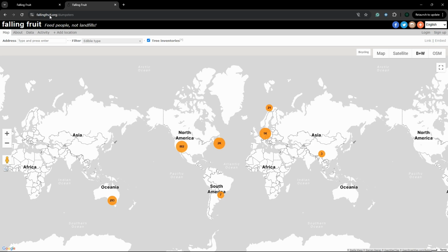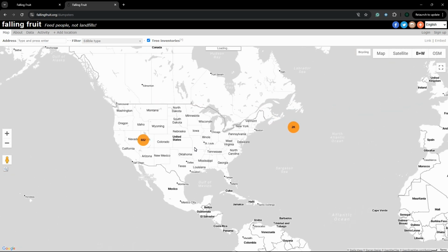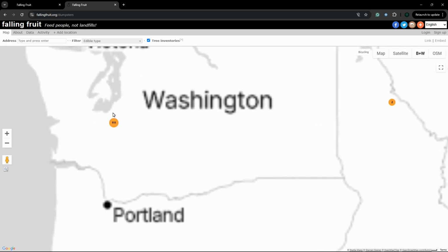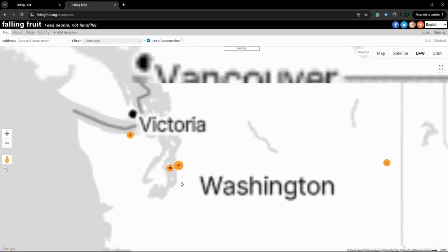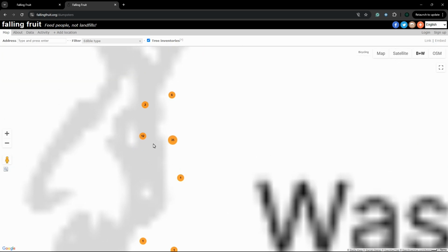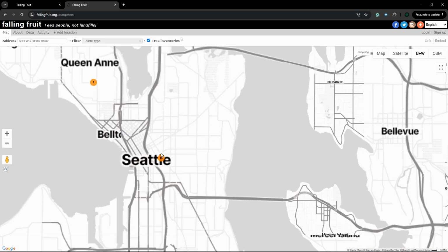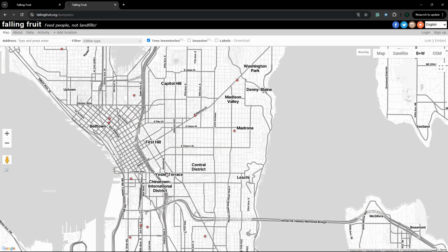Now, they also have a spot here on their website. It's fallingfruit.org/dumpsters. And this is more for the homeless population that's out there. But they have anything from places to get dumpster stuff, maybe like day-old bread or vegetables out behind the whatever market. We'll just pick whatever this is at random here. Here's a free market, non-edible. Oh, free market and free market non-edible.